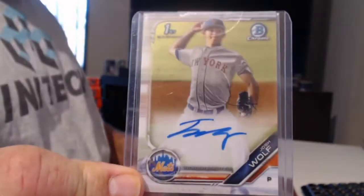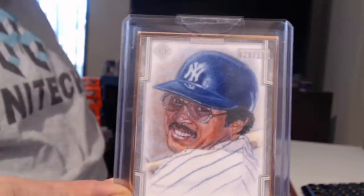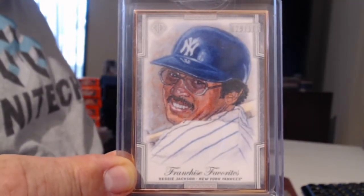Silver Prism from 2013, Mariano Rivera. And Josh Wolf auto for the Mets, Bowman Chrome. Cards are still slipping out of the top loaders. And another Yankee, maybe this is Tribute, I don't think it's Transcendent. Reggie Jackson to 100. He looks very cute.